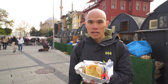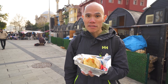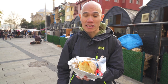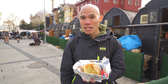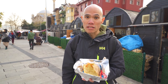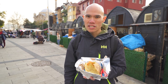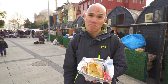Overall, the kumpir baked potato was okay. If you're looking for a baked potato that's loaded with toppings and stuffed with a lot of stuff inside, it's actually not bad because they stuff all the toppings in there. It doesn't matter which ones you get. It's all one price at 35 Turkish lira. So it's not a bad deal if that's what you're looking for. But around Istanbul, you can definitely get other things for that price that could be a better deal. So in my opinion, it's a bit pricier for what you get, but if you're looking for a solid baked potato meal, it's pretty good.